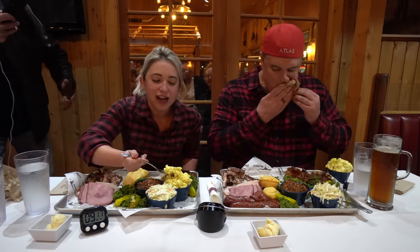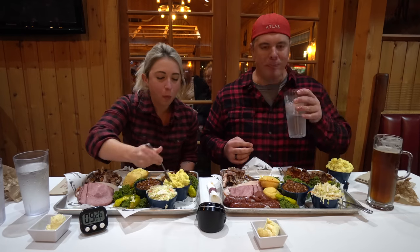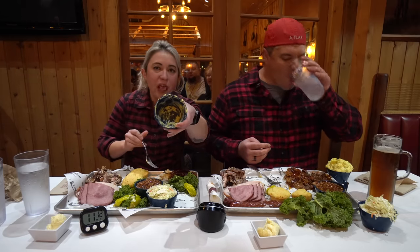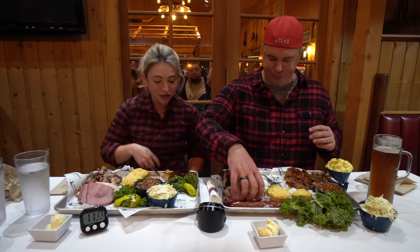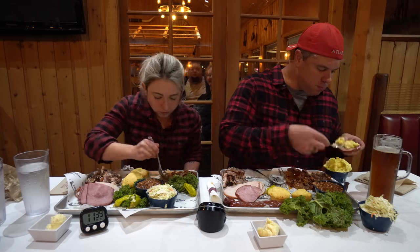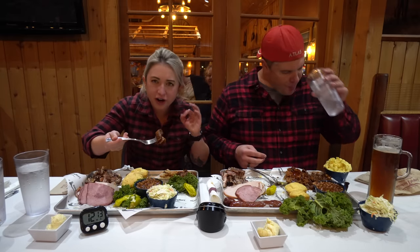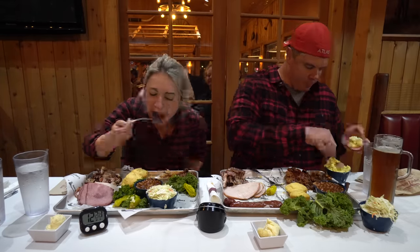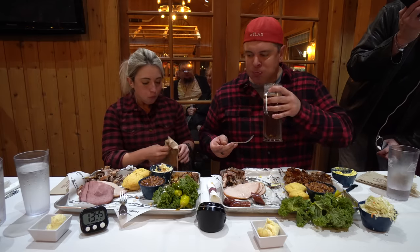All right, I'm gonna start on some of these sides now. We have potato salad, coleslaw, and baked beans, so I'm just gonna work my way through those. Try some of the barbecue beef, which looks delicious. This beef is fabulous. Really tender and amazing. How about a round of applause for these guys? They're doing great.